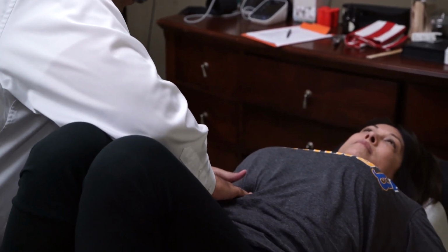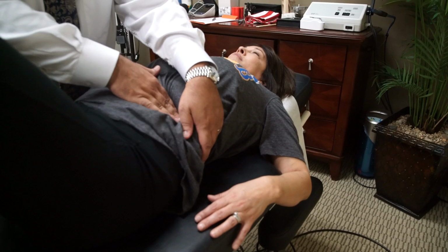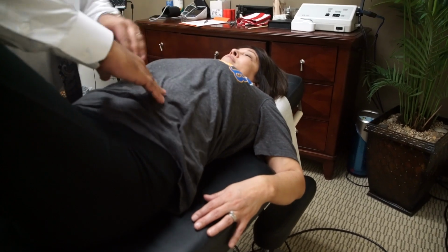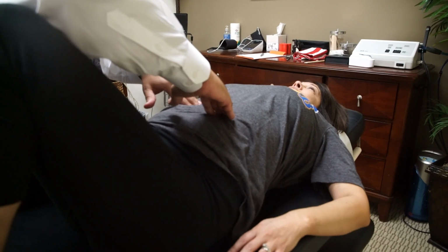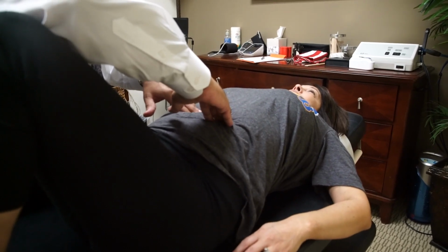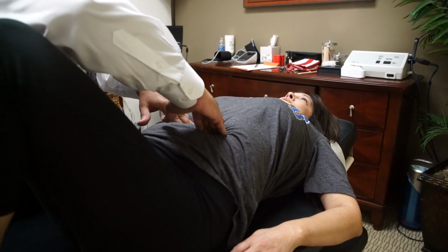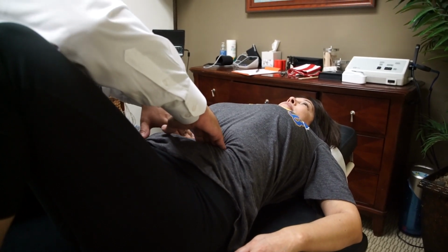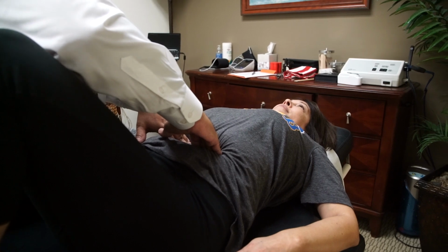I'm going to poke in here around your ribs. Does that hurt at all? No. Is that okay? I think so. Okay. I want you to take a deep breath in and hold it. I'm going to get my fingers deep into your abdomen here. Push out. Blow all your air out. One more time.